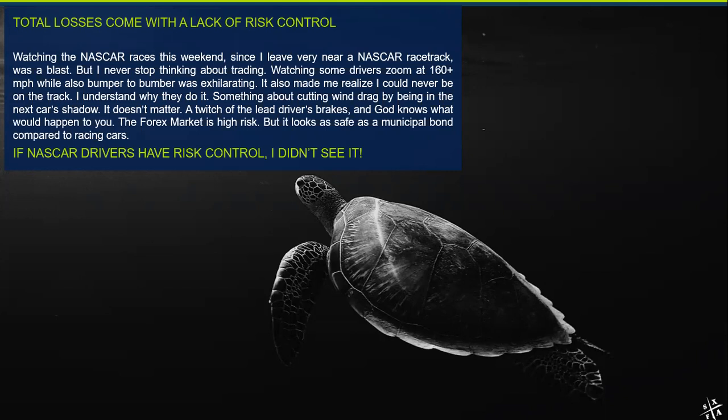So what's the lesson here? Don't trade that way. You have to have risk control. You cannot be dependent on what the car in front of you is going to do, which means you're not going to follow it a quarter of an inch behind or touching bumper to bumper or whatever. And there are analogies to the market.